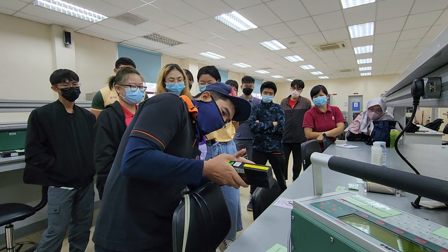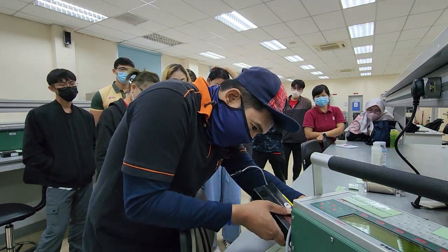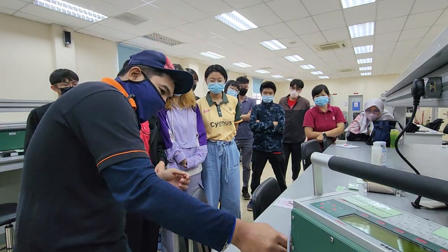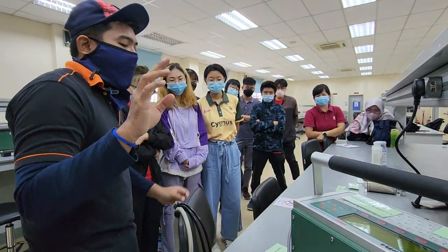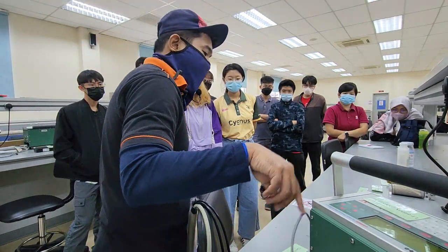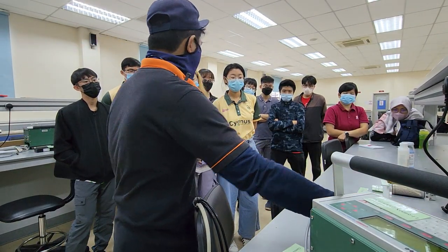I always have trouble fitting this thing for some reason. So you connect the battery in here. For today, we have modified it a bit so that it can use a direct power source.